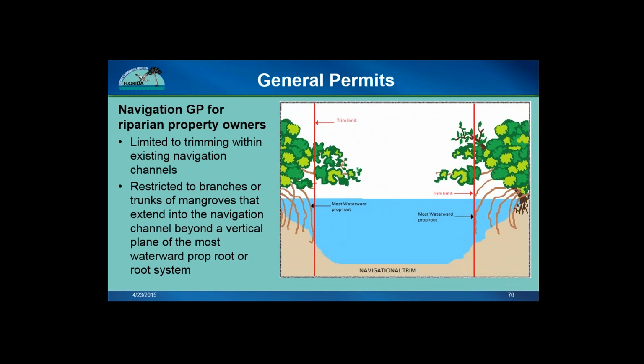Here's a diagram version of the real-life example, this time with overhanging branches. Again, you draw a vertical plane at the most waterward root. Any branch or trunk overhang beyond that plane may be trimmed. Just like with all other exempt and permitted trimming projects, no mangrove roots shall be cut or trimmed under navigation GPs.